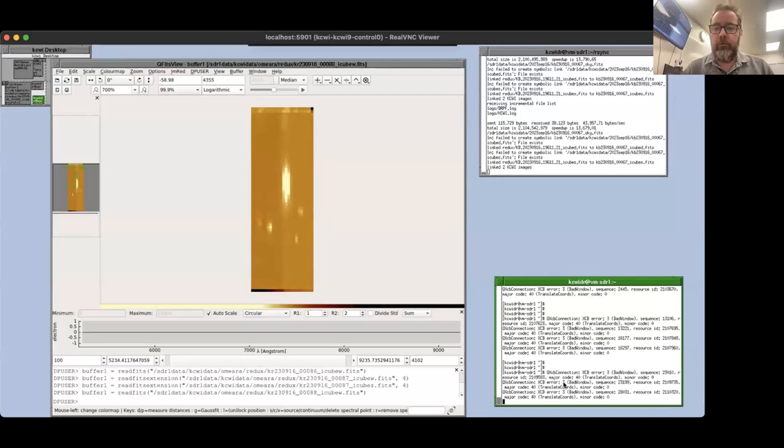All right. Can I pull up this screen? Which VNC is this? Control zero. Oh, there we go. Okay. So what you're looking at is one of the exposures that we've got. That big bright thing there is the quasar. And what I'm interested in is actually some stuff that's down below the quasar and above the quasar.